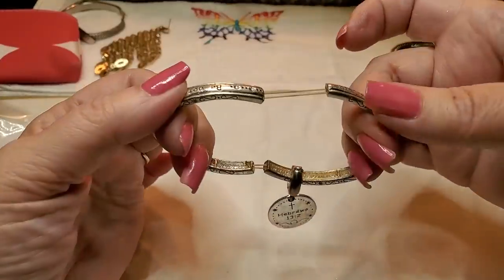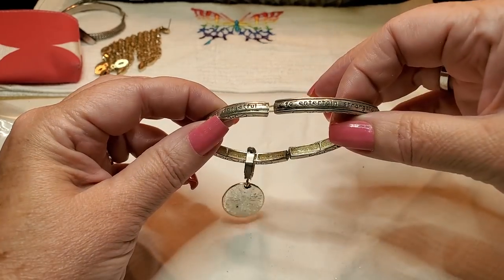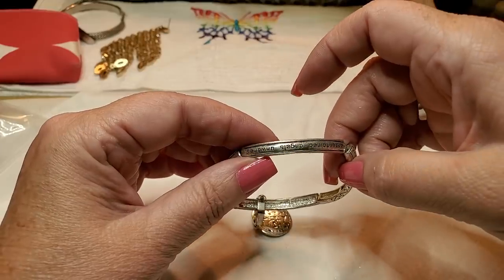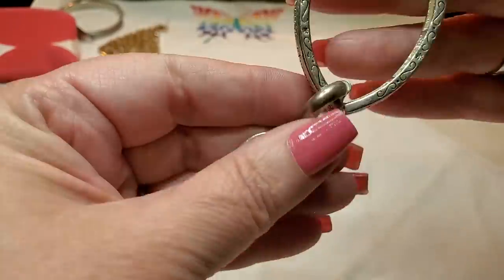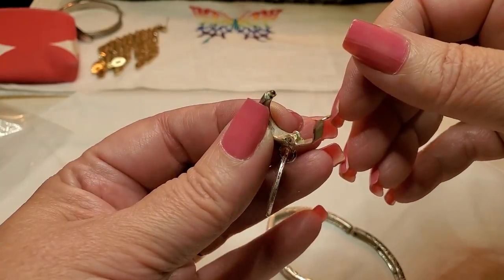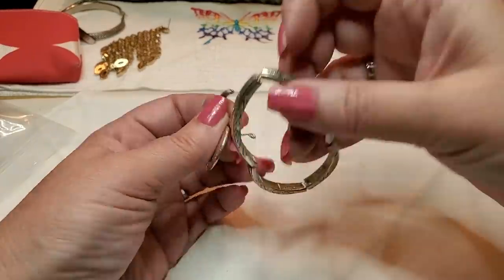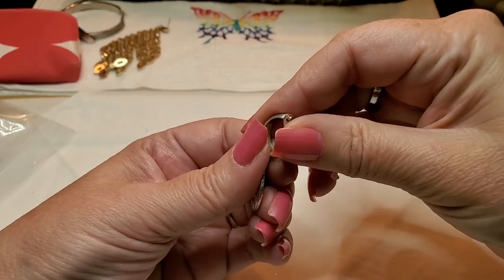Here is another bracelet. Very bad stretch, so this will go in a craft lot. Be not forgetful to entertain strangers, for thereby some have... Oh, it's all upside down. Okay, has a scripture number on it. This, I think, comes off. Yeah, look, this comes off, so you can put it on other bracelets. That's kind of cute that you can take that off. Okay. This bracelet's not in really good shape, so I'm going to put this in a craft lot. I might save this one.